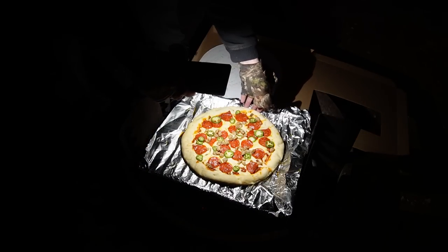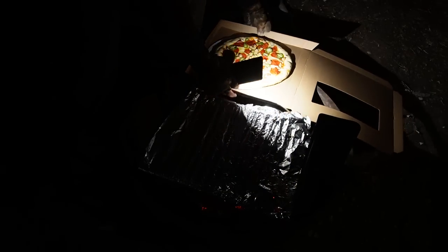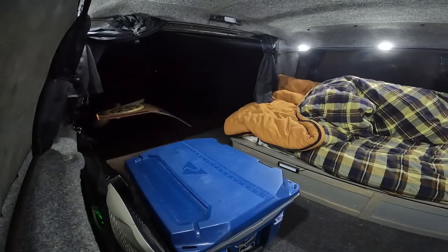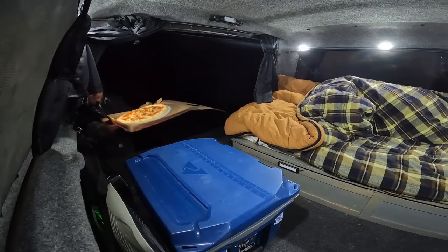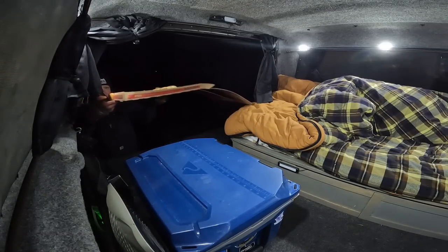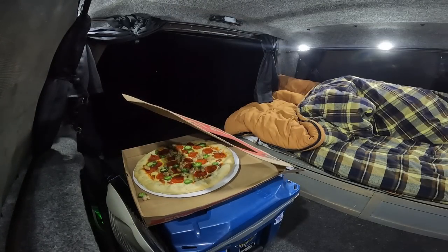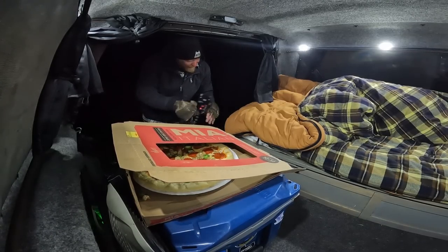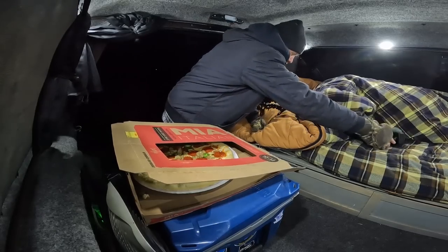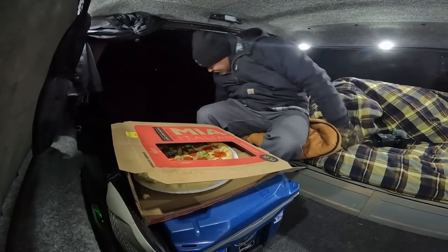Maybe I can just slide the pizza itself off. Boom. I almost lost it. Almost lost it. Get in there. Alright. Had to grab my light that wasn't doing much out there and my camera. Ooh, it smells good. I can smell it now.